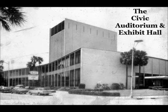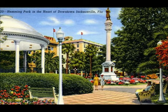And here's another memory, the Civic Auditorium and Exhibit Hall. Back years ago, before the Times Union Center for the Performing Arts, this is known as the Civic Auditorium. I told my dad one time, you know, that is the most utilitarian building I've ever seen. He said, well, what do you mean by utilitarian? I said, well, if you notice all the windows and as many doors as there are, it was very much a functional auditorium and exhibit hall.